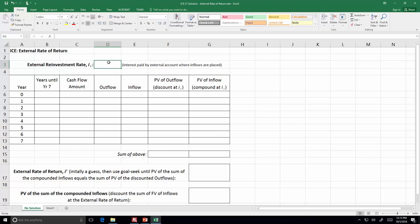In the activity, there's going to be a given external reinvestment rate and then a given net cash flow. And then you're going to have to be solving for, the unknown will be the external rate of return. This field will be the unknown. Some of these will be calculated, but the main thing that you're going to be goal seeking is the external rate of return, which is an interest rate.